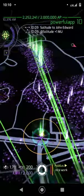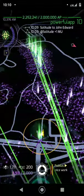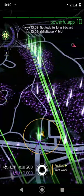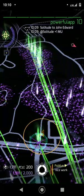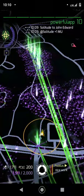XM reserves. These portals over here are a little bit more effective. XM reserves 81%. That's why I'm coming over here for a little while. XM reserves 81%. Chill out here.